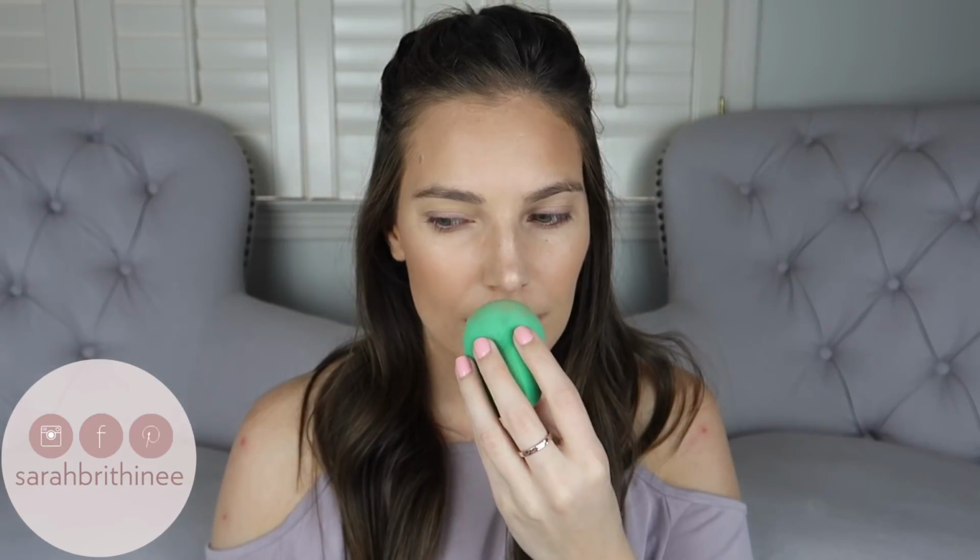This smells really familiar, like a childhood craft that I did. I don't know if it's like that paste glue that you had as a kid or what it is, but it definitely reminds me of something from being a kid. So if you've used this, let me know down below if you know what I'm talking about. It must be one of the ingredients, but I have no idea.